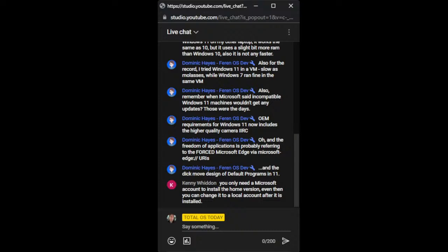You only need a Microsoft account to install the home version? Even then you can change it to a local account after it is installed. I did not know that, Kenny. Okay, cool. Yeah, I don't have a problem with the Microsoft account and switching to a local account. It's not that big of a deal because it really doesn't affect performance. At least I don't think so, does it? No. So, once again, not that big of a deal. So, yeah.